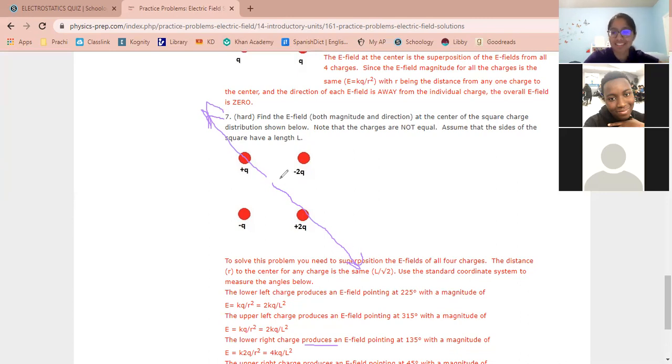Physics is hard for me. Yeah, physics is not fun. I like the easy ones where you can just plug in the numbers. I can do that. Yeah, the rest of the problems are actually pretty chill. That's why I was surprised by this one. This one was really hard.